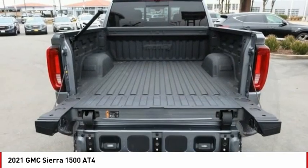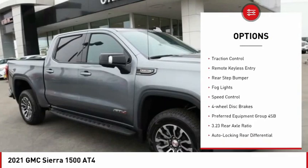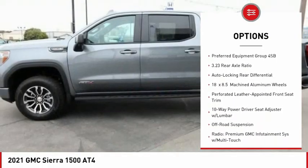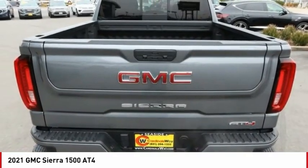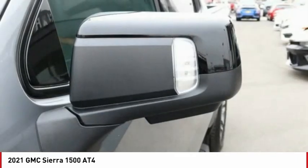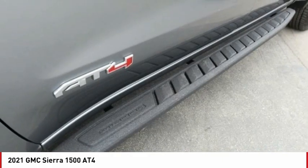Here are some of this vehicle's great options: hill descent control, electronic stability control, alloy wheels, brake assist, traction control, remote keyless entry, rear step bumper, fog lights, speed control, four-wheel disc brakes. If affordable style and reliability are what you're looking for, this vehicle couldn't be more perfect. Drive it today.